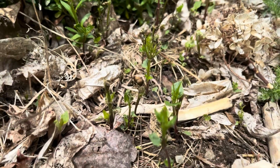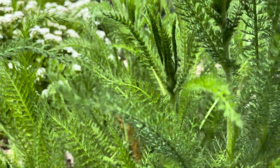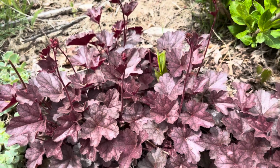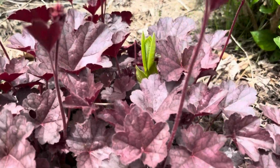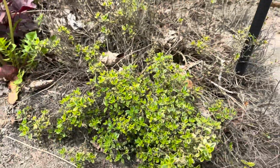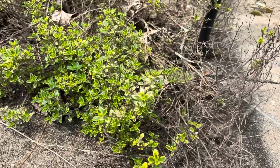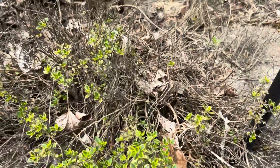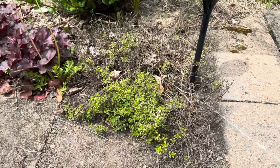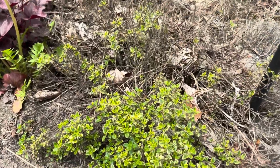Little skullcaps coming in. Yarrow. Sedum. Heuchera. Milkweed. And a project. I need to propagate this lemon thyme and take that out of there. Put some new fresh ones in. Wish me luck on that. I have not had success with propagating.